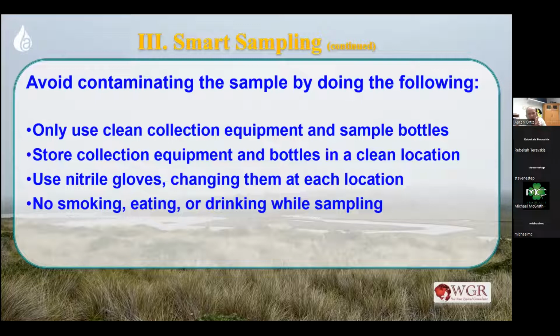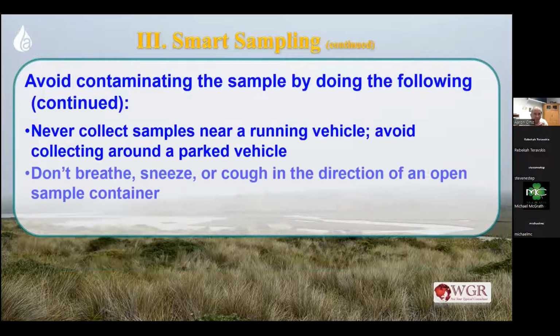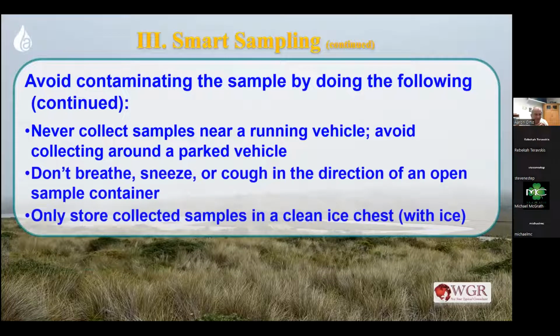You don't want to do any smoking or eating or drinking while you're sampling. I mean, that kind of goes without saying, because you just don't know what's in stormwater. I've collected stormwater samples, and people I'm with know, that have things in that water that are just totally disgusting. And you never know what's in stormwater.